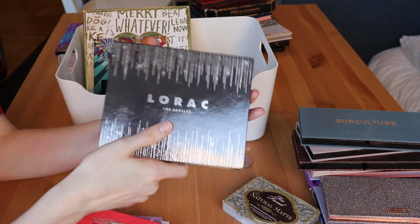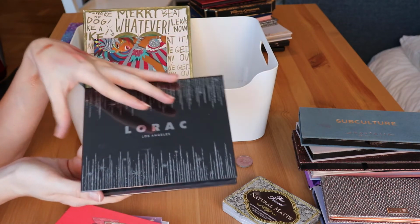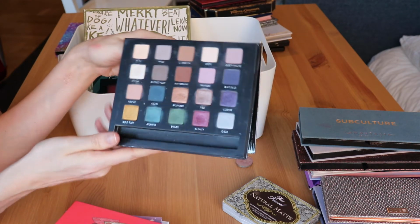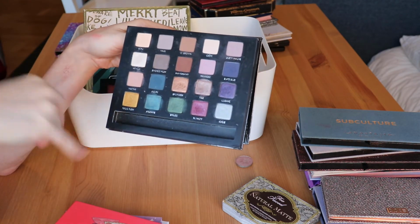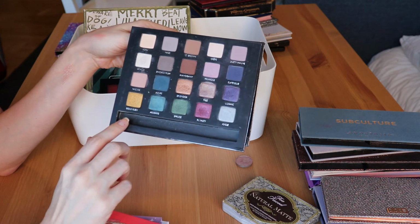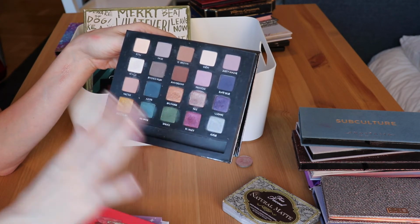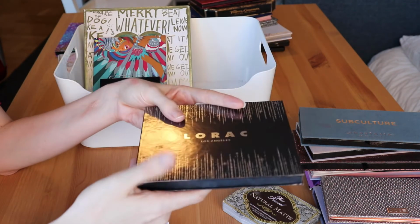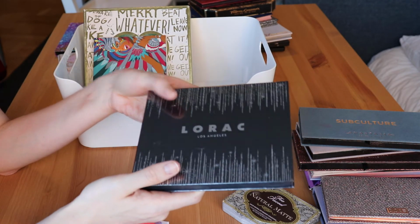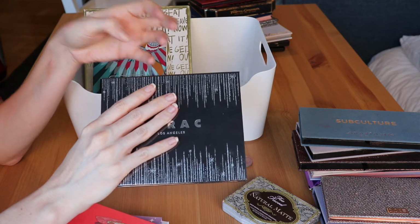And then I have this Lorac palette here, and this one was one that I was tempted to keep here because it's smaller, but at the same time I'm looking at the shades and I'm thinking I will not reach for these a lot. These two are my favorite, the neutrals in here, and I just think that for now I'm okay with letting it sit at home for a little while because it's definitely not going to go bad anytime soon, but I don't think I will get enough use out of it to warrant keeping it here.